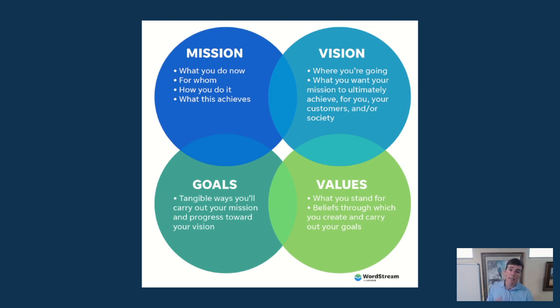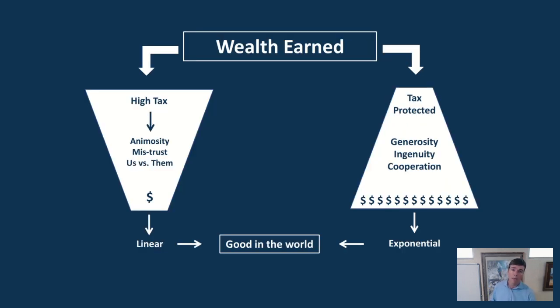And that's where I tie this into what we've been talking about today, which is tax protection. When people get stuck in this high tax environment, it creates animosity, it creates mistrust, this us versus them environment, because you have 40% of your money that's always being taken away. When you put structures like this in place and then implement tax protection, you get generosity, ingenuity, cooperation. Your ability to do good in the world grows in more of an exponential fashion.